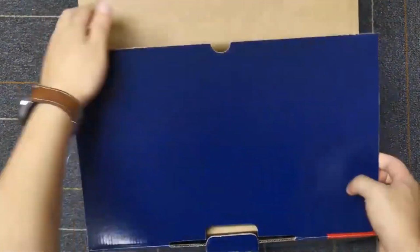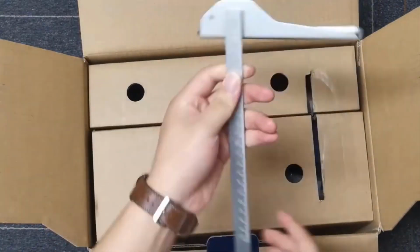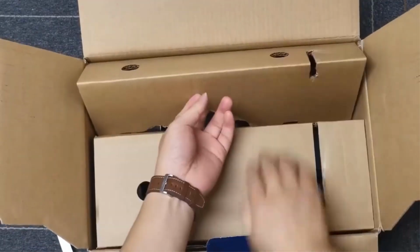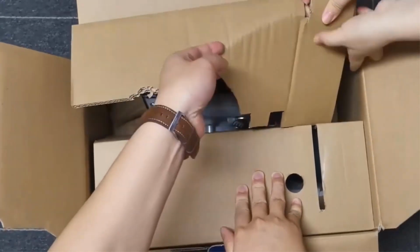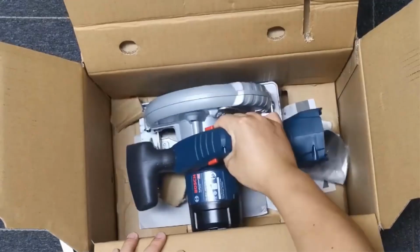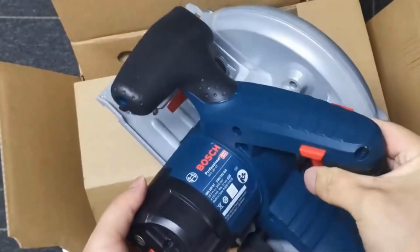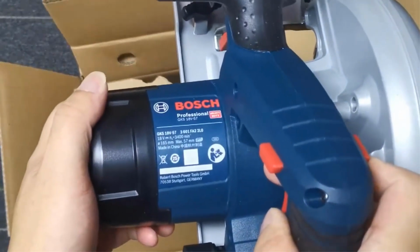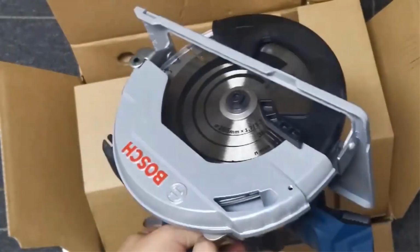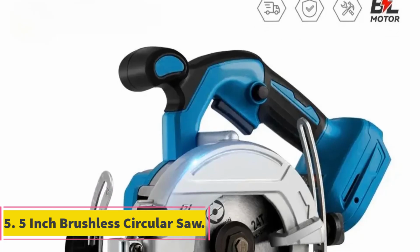With a no-load speed of 3,400 RPM and a 165mm saw blade diameter, this saw is suitable for a wide range of applications, particularly on construction sites or where high sawing forces are required. The saw is compatible with all Bosch Professional 18V batteries and chargers and includes features such as an LED light, air blower, dust port connector, soft start, and spindle lock. Weighing 4 kilograms and equipped with additional accessories, this cordless circular saw is a versatile and powerful tool for woodworking professionals. Number 5. 5-inch brushless circular saw.